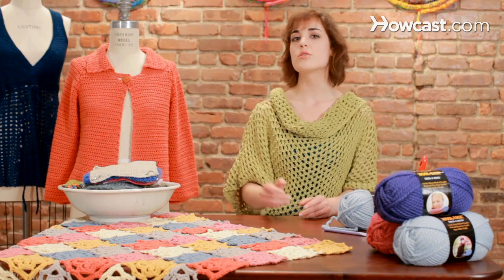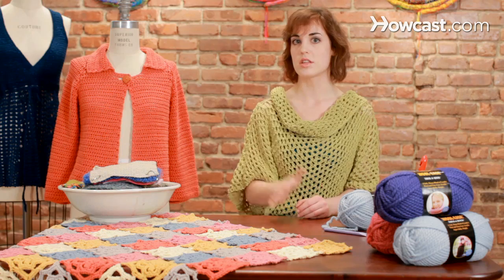So keep in mind, patterns do use abbreviations. They assume you know what they mean. Obviously, when you're starting out, you probably don't know what they mean. So you can ask at your local yarn store.